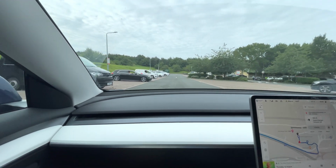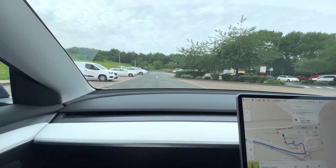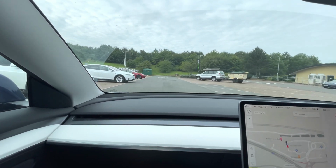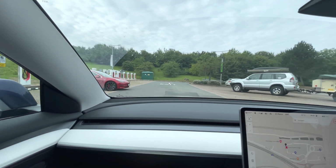And if we set up, walk over, go and get some food and stuff, and then come back, the car only needs about an extra 5-10% more for comfort. But I just leave it charging as long as we're going to be there.